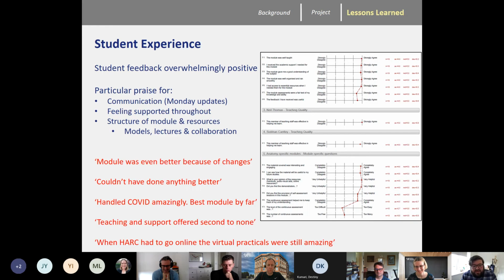So I think the takeaway from it for me was we didn't know how it was going to go, and it was radical changes to change so much in one year, and especially abandoning dissection. But the students loved it. You can see the trend line in the student feedback is not far off being perfect for all of the scores. The things that the students particularly praised was the communication, and this is something that I know we've all had problems with this year.